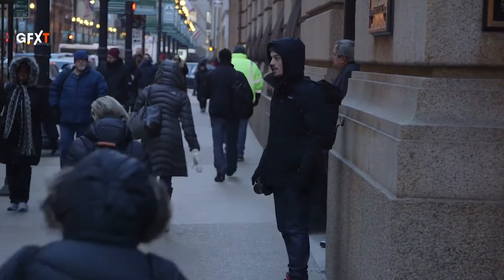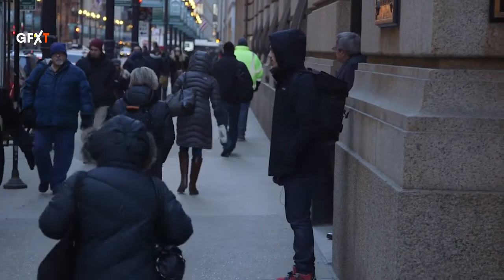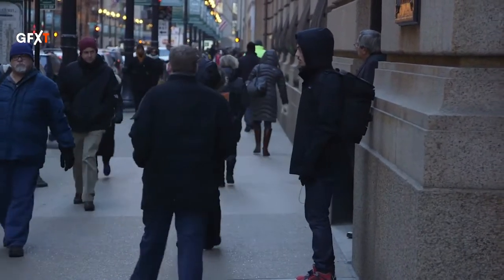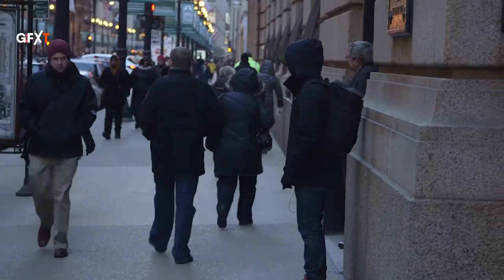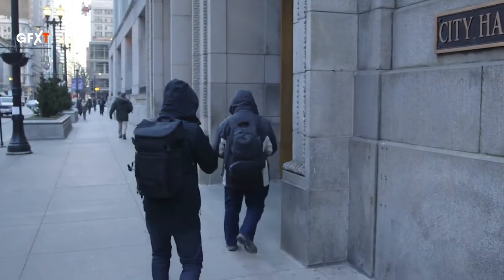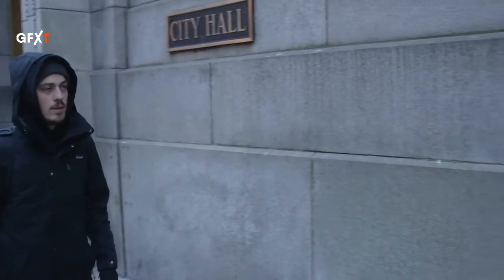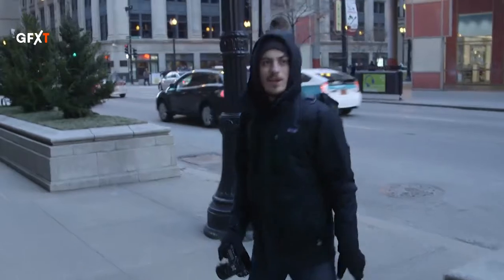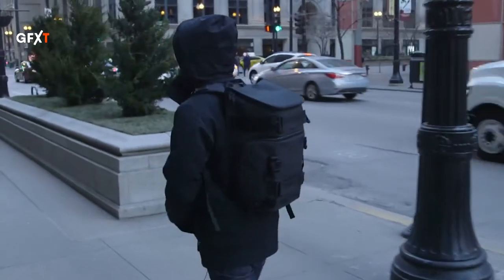I like the architecture, I like the vanishing point. I like the subject, I like that he's in a suit. I like the gray hair. I like the vibe of just him reading that newspaper. You can tell that was like something he does every day, you know? It was so authentic to him.